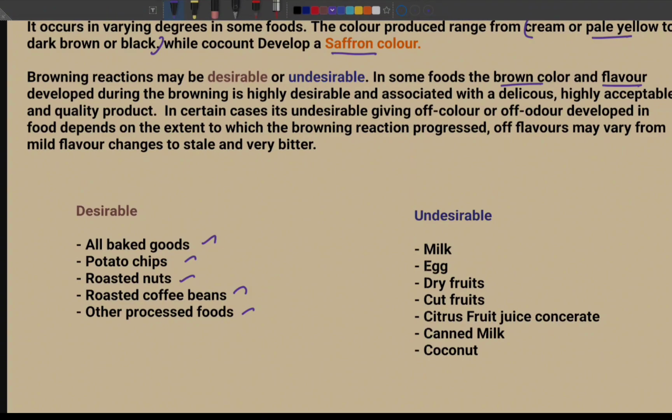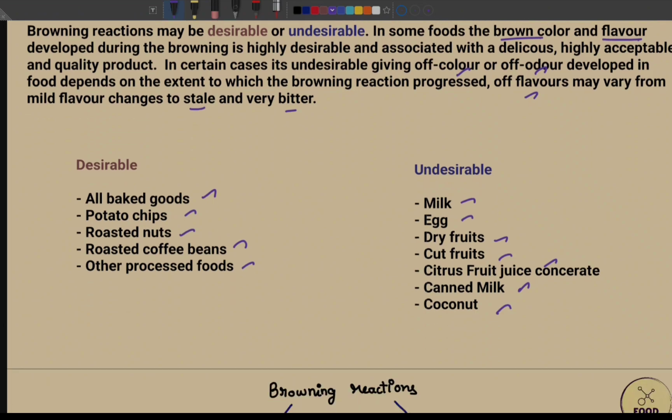But in certain cases, this will give off color, off odor and off flavors. The flavor can change from stale to very bitter. You can see this in milk, egg, dry fruits, cut fruits, citrus fruit juice concentrate, canned milk and coconut. So this browning is very mysterious, in that it can be desirable or undesirable. So let's discuss what this phenomenon is.